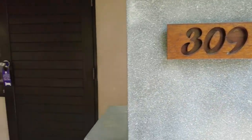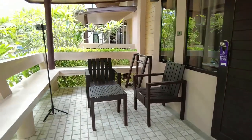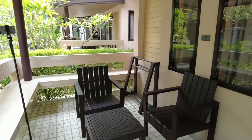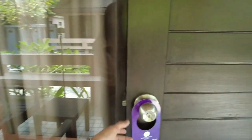So room 309 and has the balcony, this one. They have the table for sitting, relaxing, and you can smoke here. And some hangers for your dress. Let's get inside the room.